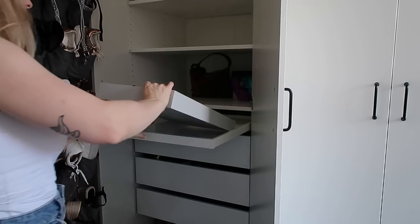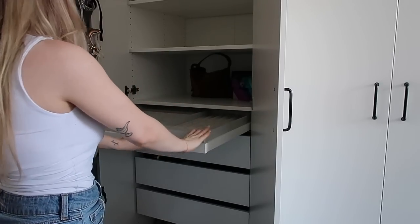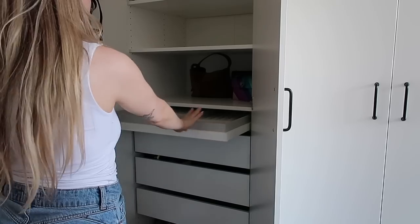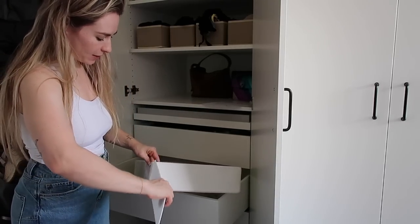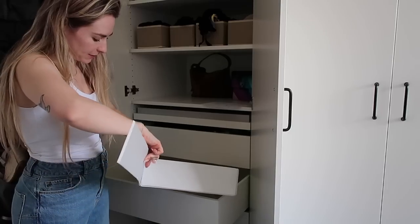And then this one. Oh, perfect. Such good timing, all my coat hangers have just arrived. So they've got supports in them that keep them upright so they don't all collapse in on themselves.